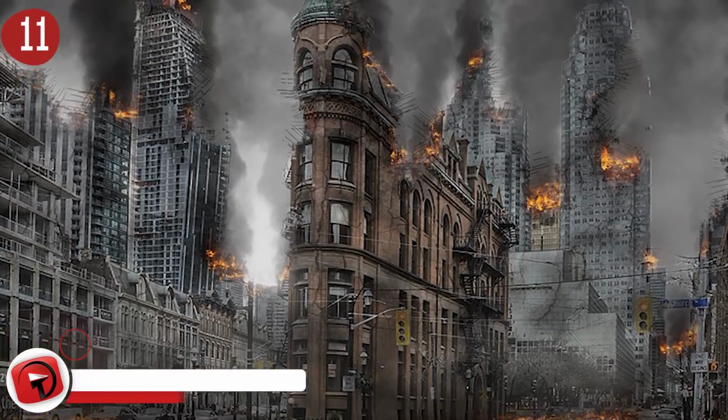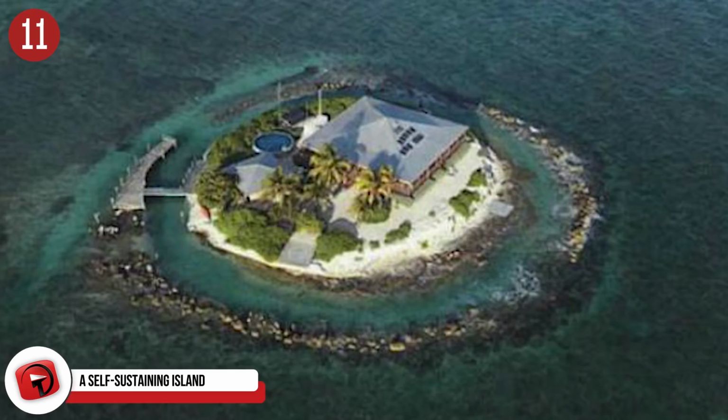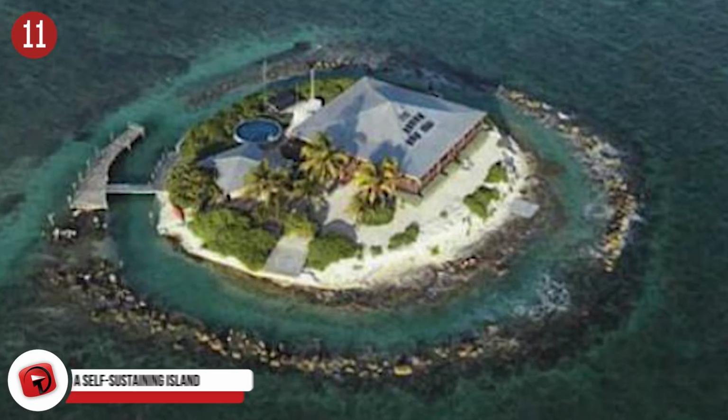11. A self-sustaining island. One of the best places you can be when the world is falling apart is your own island. This little house can be found on the slightly bigger island called Sister Rock. It may not look like much from all the way up at this angle, but this house went on sale last year for $16 million.